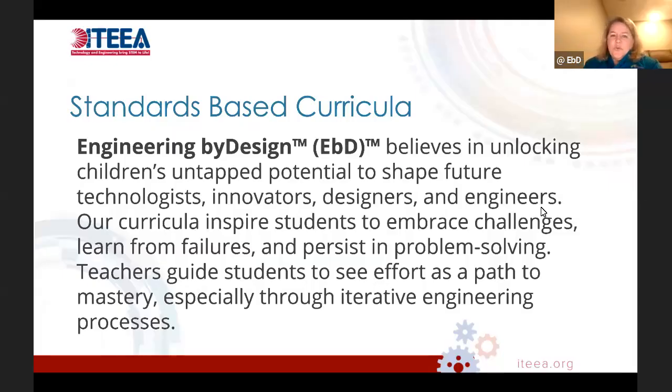Our standards-based curricula, Engineering by Design, or EbD for short, believes in unlocking children's untapped potential to shape future technologists, inventors, designers, and engineers. Our curricula inspires students to embrace challenges, learn from failures, and persist in problem solving. Teachers guide students to see effort as the path to mastery, especially through the engineering process.